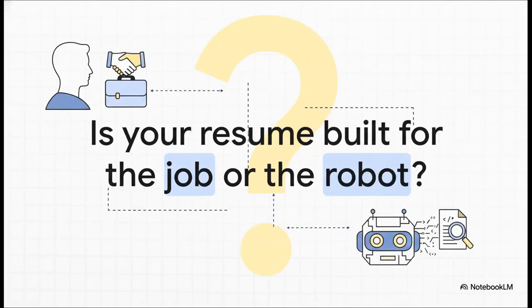And that brings us to the final and most important question you have to ask yourself. In today's job market, you absolutely have to build your resume for both. It first has to satisfy the robot just to earn the right to be read by the person who can actually give you the job. So take another look at your resume and really ask yourself, are you speaking the right language to get past the gatekeeper?